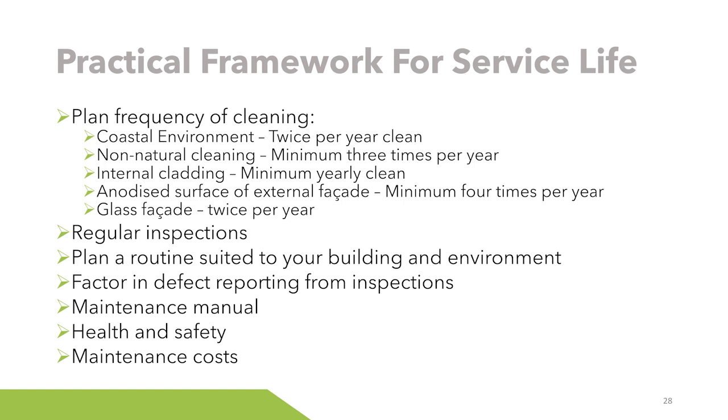The facade elements for the internal cladding and internal parts of the external cladding, not polluted by external conditions, but also not cleaned by natural cleaning, shall be cleaned at least once a year. Anodized surfaces of the external facade need to be cleaned at least 4 times a year. And for glass and other parts of the external facade, at least twice a year. After heavy rain, regular inspections to window and door seals shall be carried out.